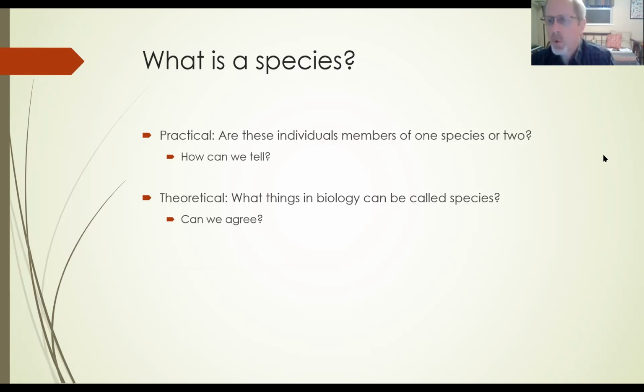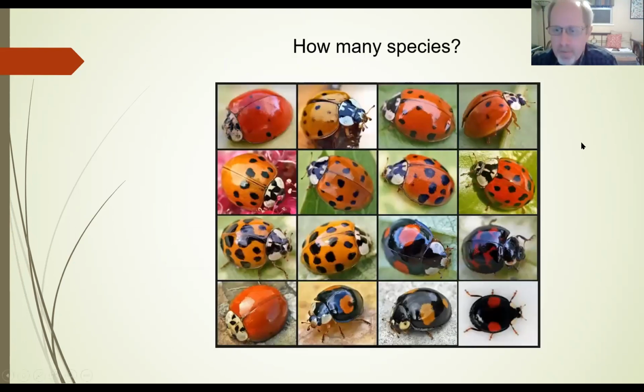So we'll start out with the quiz for everyone, and you can either post your response in chat, or you can just say it out loud, or just say it to yourself. It doesn't matter. Here are some ladybug photographs. And so the question is, how many species are represented among that variation there? I'll let you think about it a few seconds.